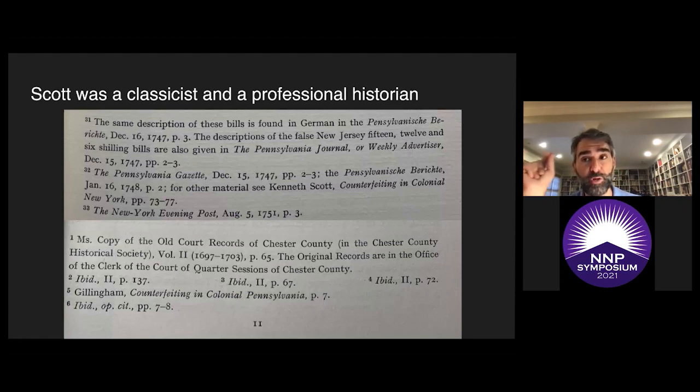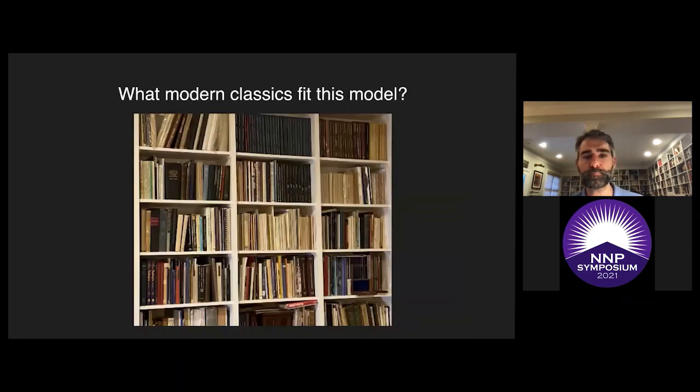So good footnoting is very, very valuable when you're talking about good, well-founded, non-speculative numismatic research.